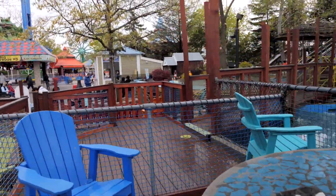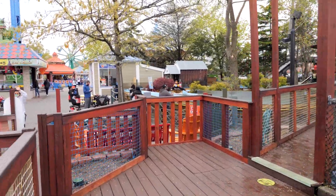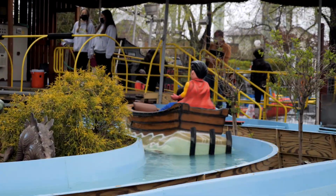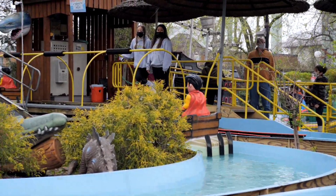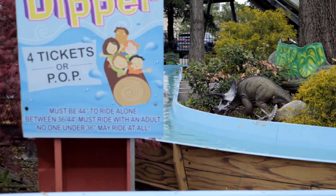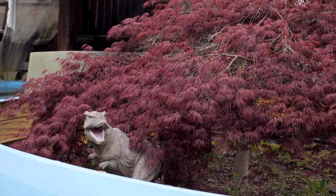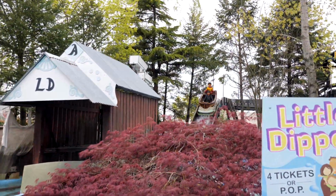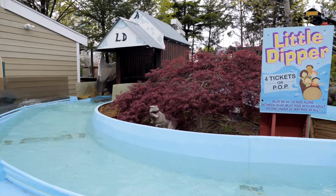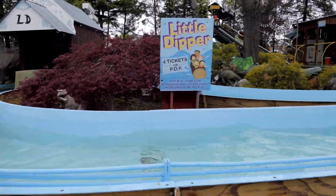It seems like they have a little kiddie type of log flume. It's just one drop. We're gonna get closer over there. So this is the Little Dipper, and each one of the ride vehicles has a little Alfie on the back. That's pretty great. And I think I see dinosaurs here. Oh no. That's so funny. And then the drop is right there. It's a little baby drop. But it's a lot of fun. I would not want to get wet today. It's like in the 50s and windy.